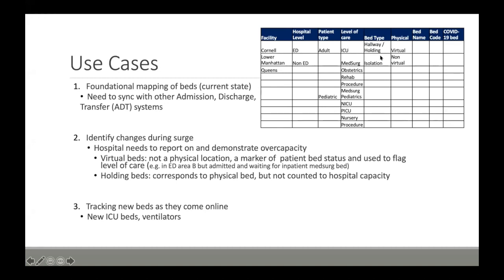The virtual bed concept is basically a location where they put people to understand where someone might be going next. For example, someone might be physically in the emergency department, but they're waiting for a bed in the inpatient setting. So they create a virtual location to understand who those people are.